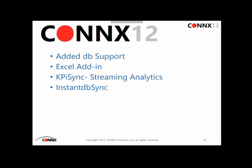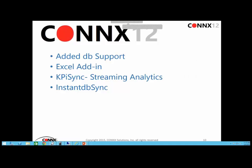Real-time data integration, real-time data synchronization from SQL Server. Thank you, Kurt. Let's move on to the next slide, please.